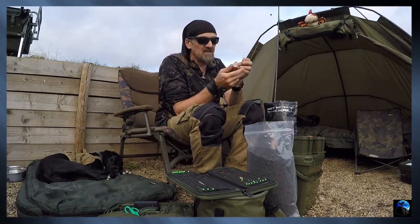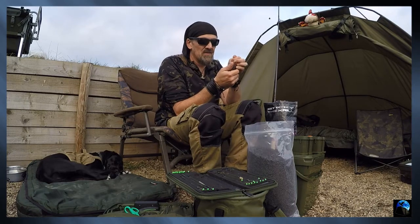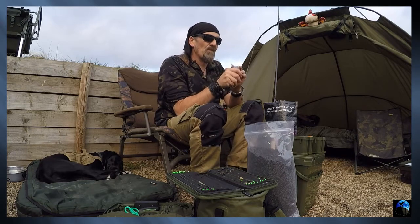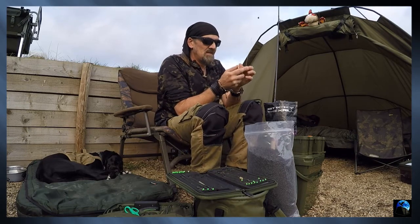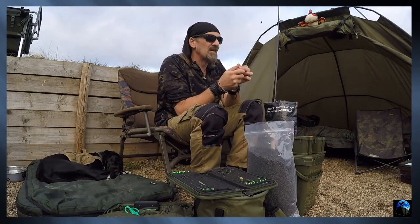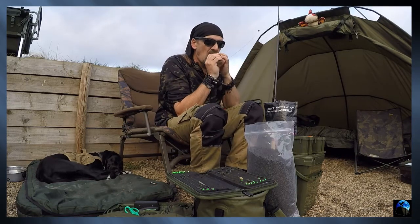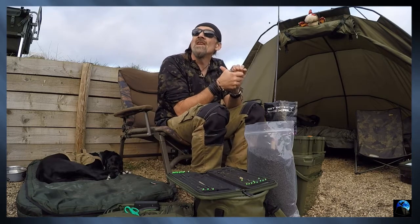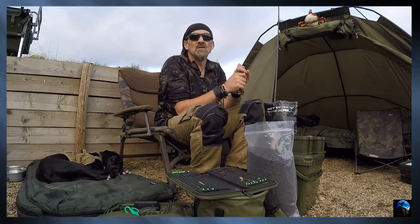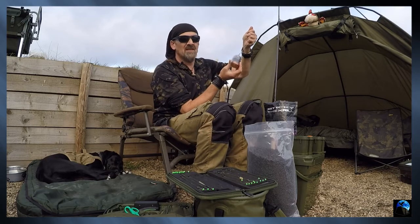Right, I don't need to do these corners, but it's habit, isn't it? And it looks tidy. Nice presentation. Try and get all the air out of it. We got here about 3. Had a walk round, found our peg. It took us about 2.5 to 3 hours to get set up. It's fast approaching 7 o'clock, which means I've probably got about another 2 hours' worth of light left if I'm lucky. Yeah, that's that done. It's nice and tidy, isn't it?